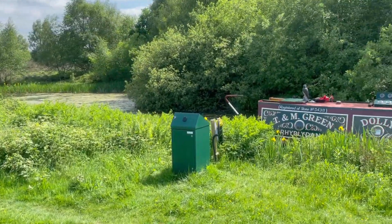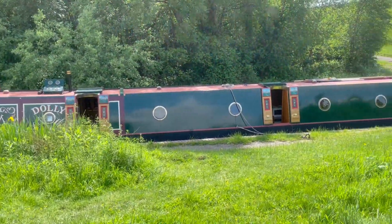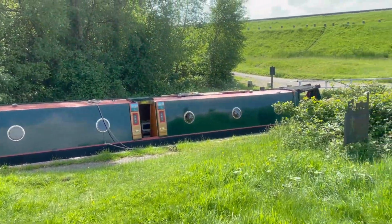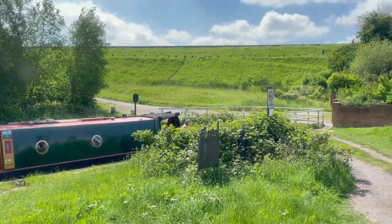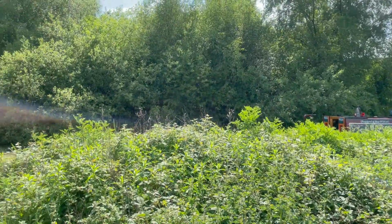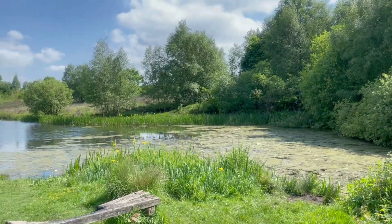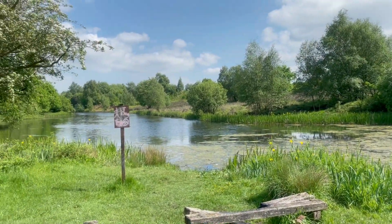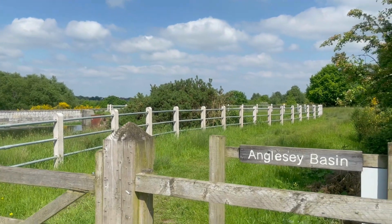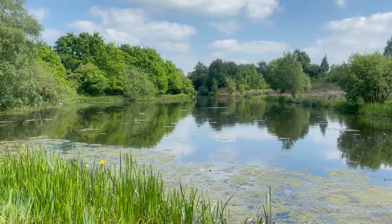Previously, when people had referred to the Anglesey Branch, the Anglesey Canal, I strangely thought that it was just an old canal that once upon a time went to Anglesey. I don't know how I actually thought that was going to happen. But anyway, it turns out that it's all named after the dear old Marquis.